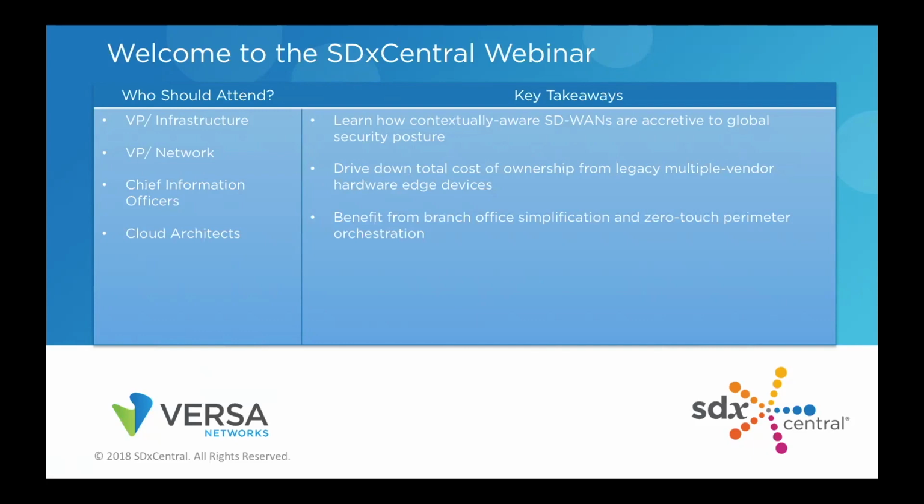How you might have the ability to actually drive down the total cost of ownership, moving away from a legacy multi-vendor edge device platform that you may have today, and how you can benefit from simplification at the branch office with a zero-touch perimeter orchestration solution. And so with that, let me turn it over to Robert. Rob? Thanks, Roy. Hello, everyone.